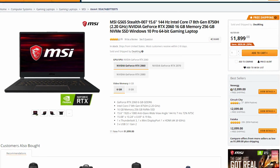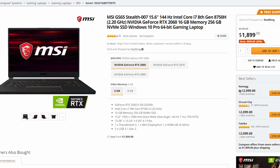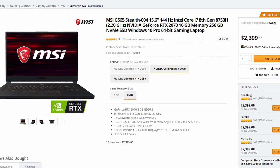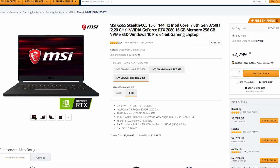There are a number of GS65 and GS75 variants out there, including older Pascal GTX models and newer Turing RTX models. The best option right now is the RTX 2060 model. It's normally priced at $2,100 US, but it can occasionally be found for below $2,000, making it around the same price as the older GTX 1070 Max-Q variant. The RTX 2060 is about 8% faster on average than the GTX 1070 Max-Q, making it the better value choice. The higher tier options with the RTX 2070 Max-Q and RTX 2080 Max-Q are priced at $2,400 and $2,800 respectively, but performance gains of 15% or less really aren't enough to justify that price hike. Of course, if you want more power, these models are available, but today the RTX 2060 is the sweet spot.